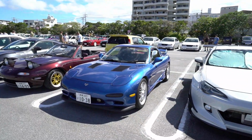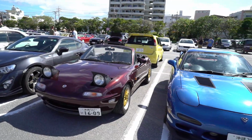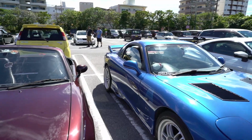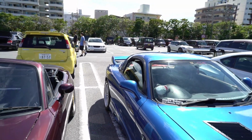The Mazda gang over here, the FD RX-7 and the Miata, both on Inkies. One of the most classic wheels ever made. I like the stagger setup on the FD though. Looks really aggressive, nice fitment back there. Good work, dude.